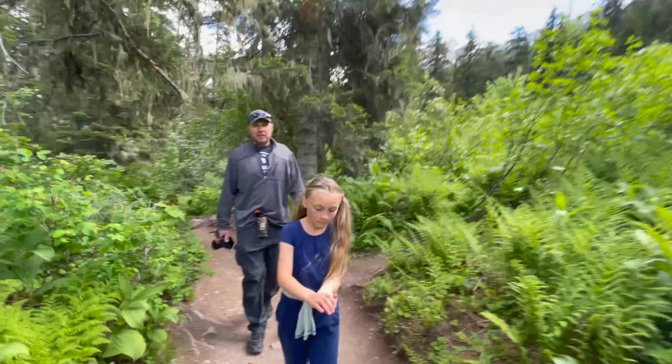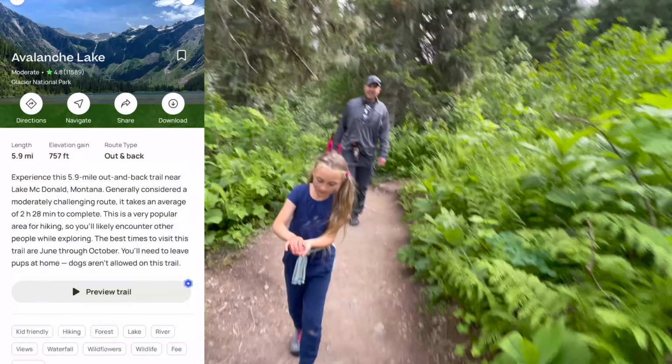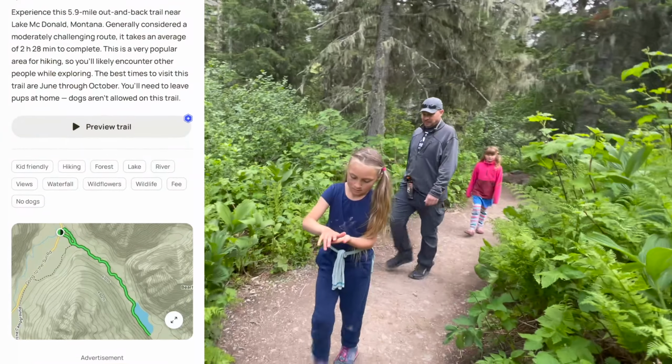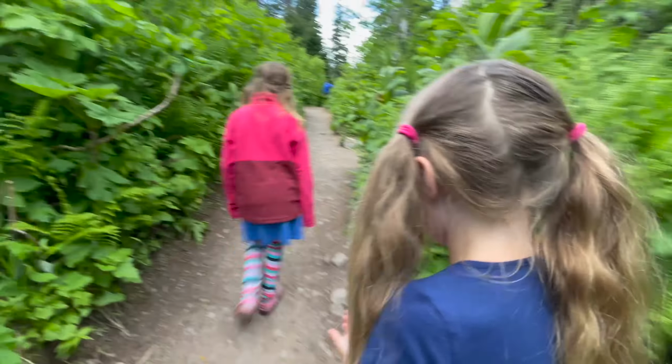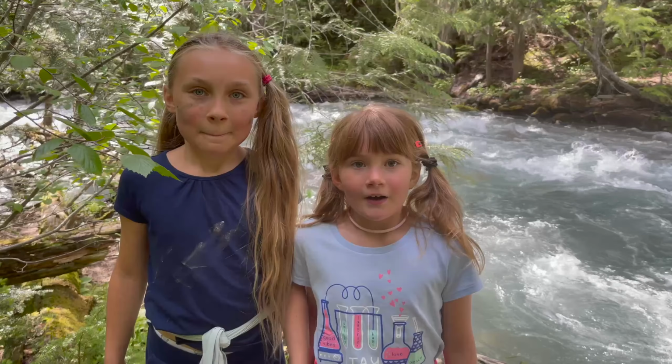So we made it to Avalanche Lake. Now we're headed back. What do you think of the trail, Lou? I like it. Was it pretty good? Yeah. It was kind of a long one, but you did great. What do you think, Dada? Pretty good. Thumbs up. Pretty good. Junior Ranger approved. The Avalanche Lake Trail is Junior Ranger approved!